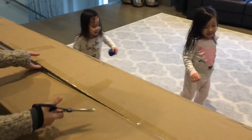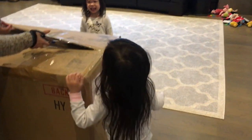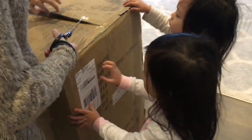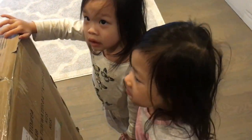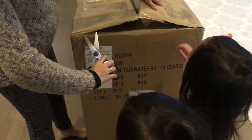Wow. What toy do you think it is? What toy do you think it is, girls? Inside. Yeah, what kind of toy? A cat? Yeah. Oh, this is kind of a big cat. Excuse me. Okay.